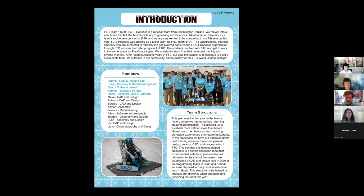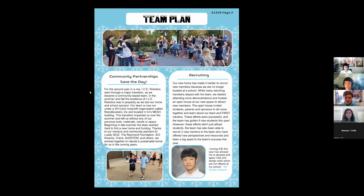So is there a separate team to work on the engineering notebook, or does everyone contribute to it and work together to create it? For the most part, everyone works to create it. We definitely don't have a separate team that says you're responsible for the engineering notebook this year. And the reasoning behind that is just because it's not going to turn out quite as well.